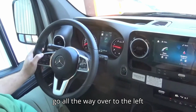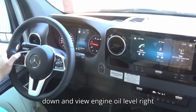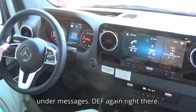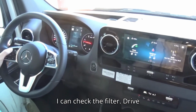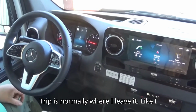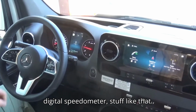And then if we go all the way over to the left to service, I can push in. I can go down and view engine oil level right there. If there's any warning messages, stuff like that, it'll display right here under messages. DEF again right there. I can check the filter. Drive assist is your follow distance. Trip is normally where I leave it. Like I said, you can view fuel mileage on here, distance traveled, total time, your digital speedometer, stuff like that.